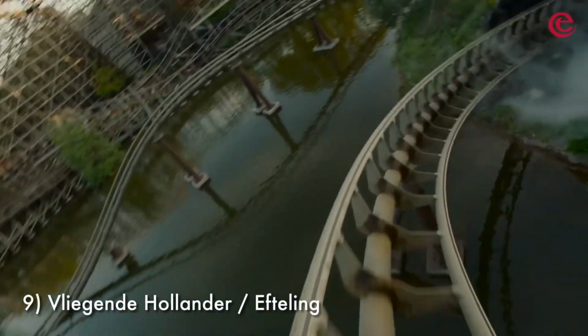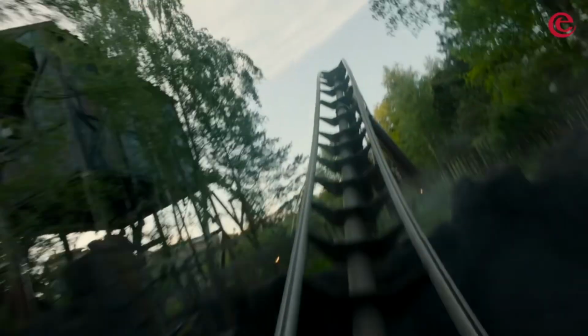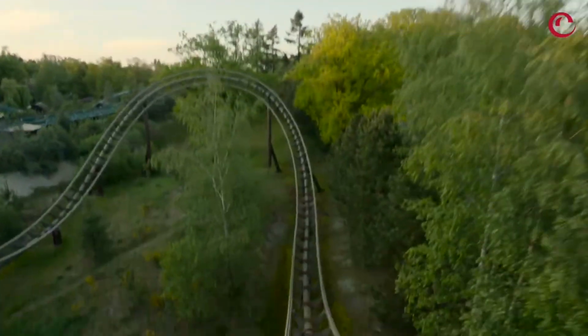Number 9, Vliegende Hollander at Efteling. Talk about a unique experience, because Vliegende Hollander is a Mack water coaster, the only one in the world.